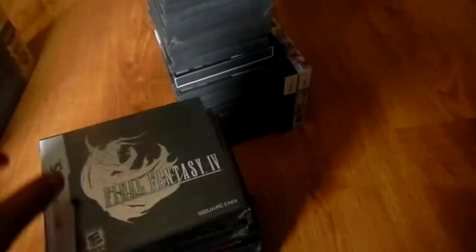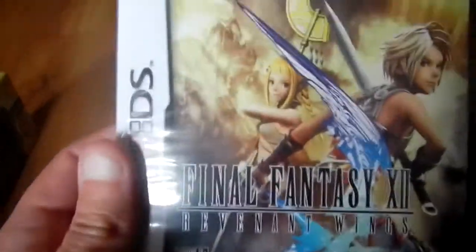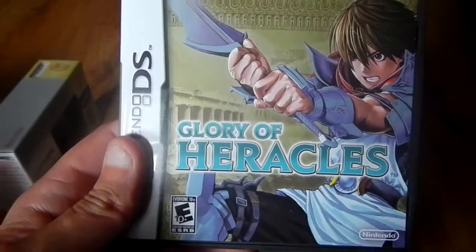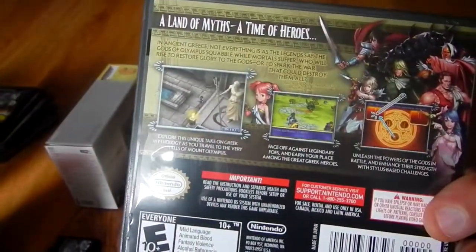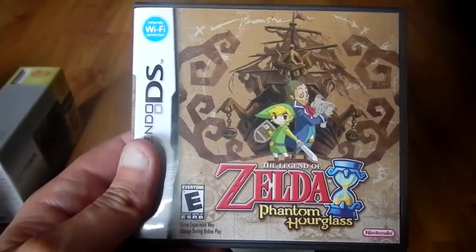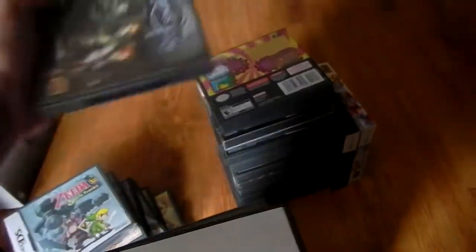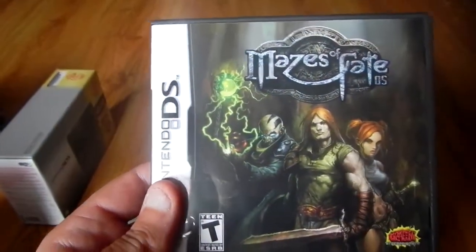Final Fantasy 4. Final Fantasy 3. Final Fantasy 12 Revenant Wings. I buy all the Final Fantasies. Doesn't matter. Fire Emblem Shadow Dragon. Glory of Hercules. This is actually a pretty cool little mythology RPG. Kirby Canvas Curse. Never got into Kirby too much, but that one's cool. Zelda Phantom Hourglass. Zelda Spirit Tracks. Mazes of Fate DS. This is another cool RPG dungeon crawler.